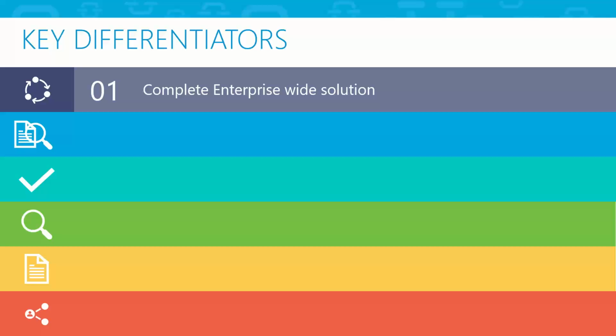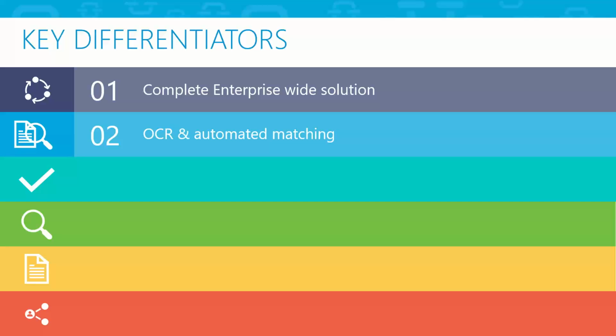So number one is that it's not only about AP automation. It is about all documents in the organization. So if you want to buy it for AP, fantastic. But think very broadly about the other use cases in your organization and really get value out of the overall selection and purchase. Number two is you can use OCR and automated matching. So if your organization is heavy on purchase orders and PO-based invoices, this might be something very powerful to consider.